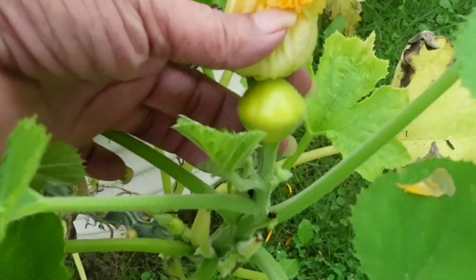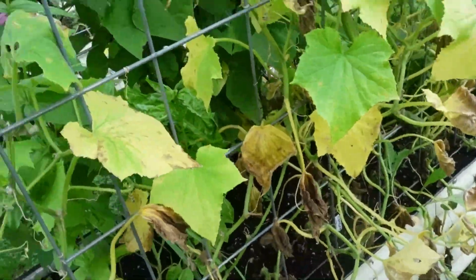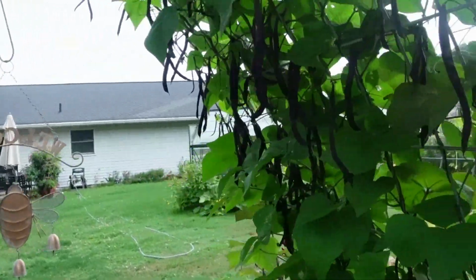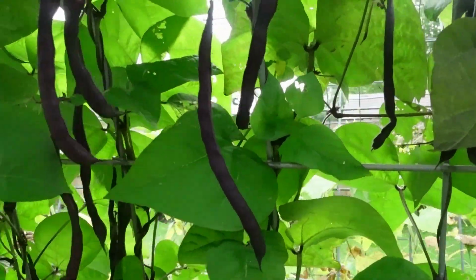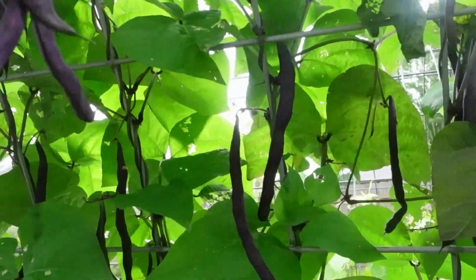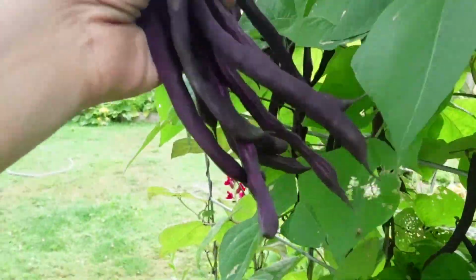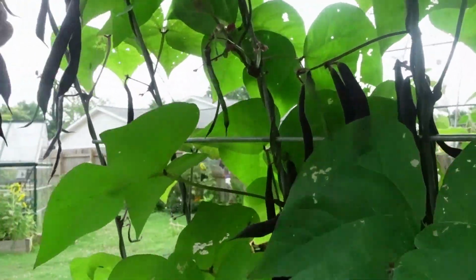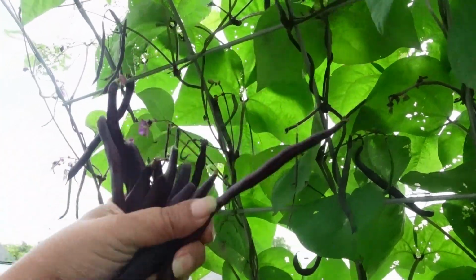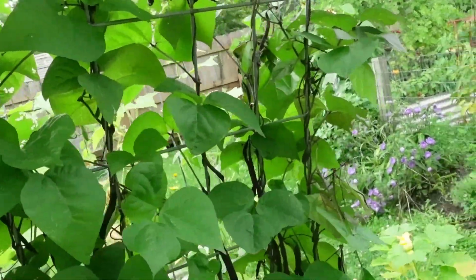But here is the patty pan. Oh, here's a good one here. And, oh, this trellis. These are the purple pole beans, which I do have to pick a lot of these. And I already picked a whole bunch already. So I'm going to show you around more, and then I'm going to come back and harvest a lot of these. I just love these. This did very well on the trellis compared to everything else.